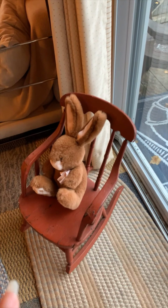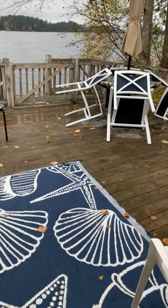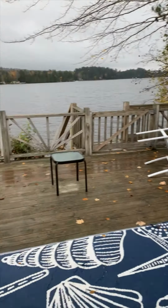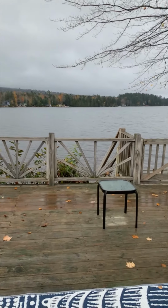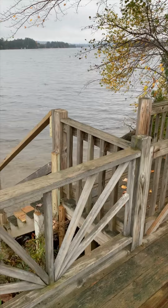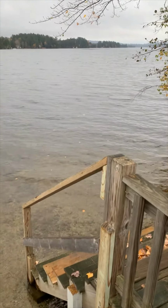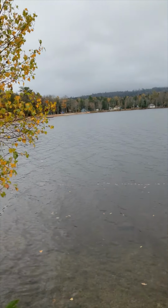This is super cute though. The bunny thing. Yeah, it is. And then this deck, which has a super nice table too. And usually there's a dock here, I guess, but it goes right down to the water. And this video got long because I got distracted.